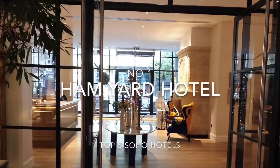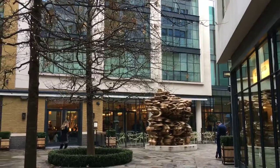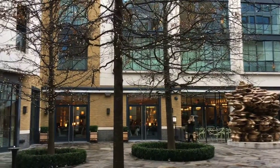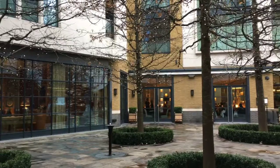And our winner is, of course, the Ham Yard Hotel, another Kit Kemp designed hotel, with a fantastic location just a minute away from Piccadilly and Regent Street, and still in a quiet side street, or more exactly, a large courtyard, the Ham Yard Village.